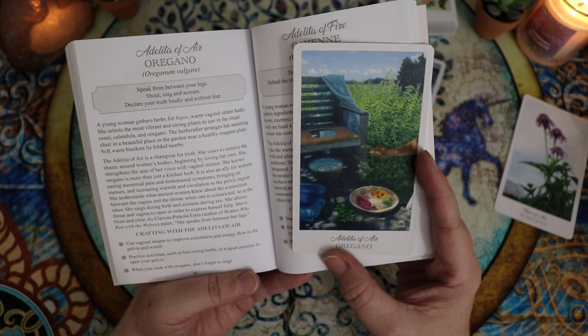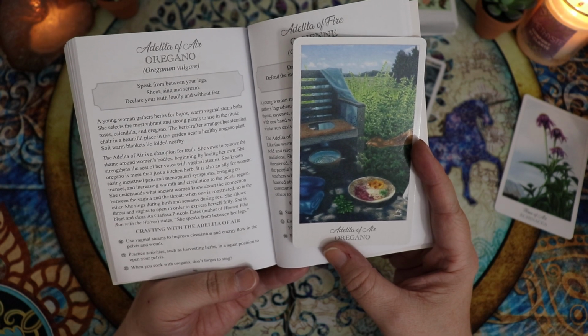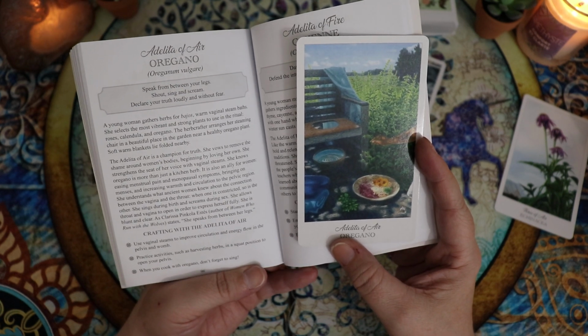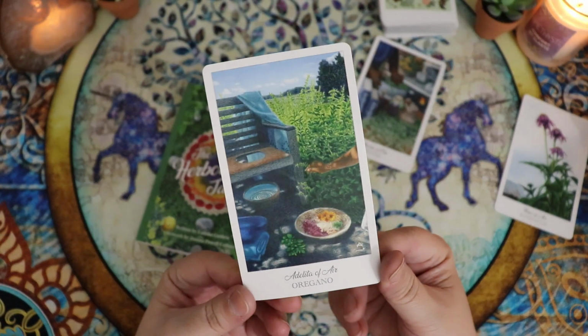Crafting with the Adelita of Air. Use vaginal steams to improve circulation and energy flow in the pelvis and womb. Practice activities such as harvesting herbs in a squat position to open your pelvis. And when you cook with oregano, don't forget to sing. Okay, so that was a very potent message.